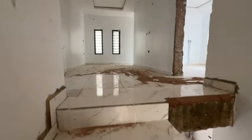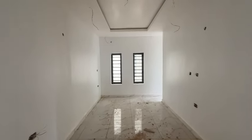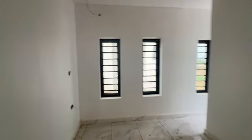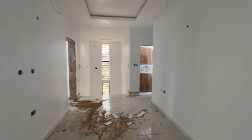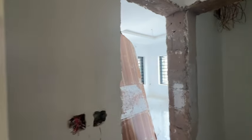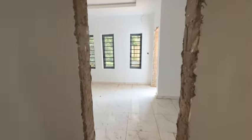It's quite an amazing project, since it didn't cost that much. So this is another sitting room upstairs here. This is like the children's sitting room. You can see it has its own corridor here. There'll be a door here as well. So this is a room, and this is another room. So there'll be a door here. So rooms, and the master's. Let's check out the master's.